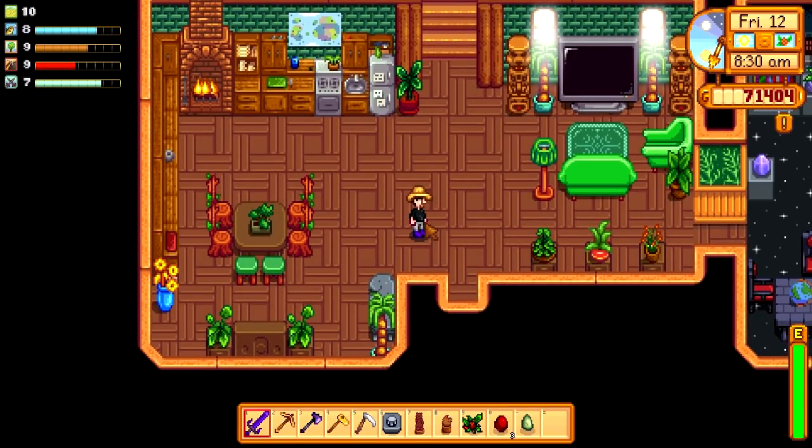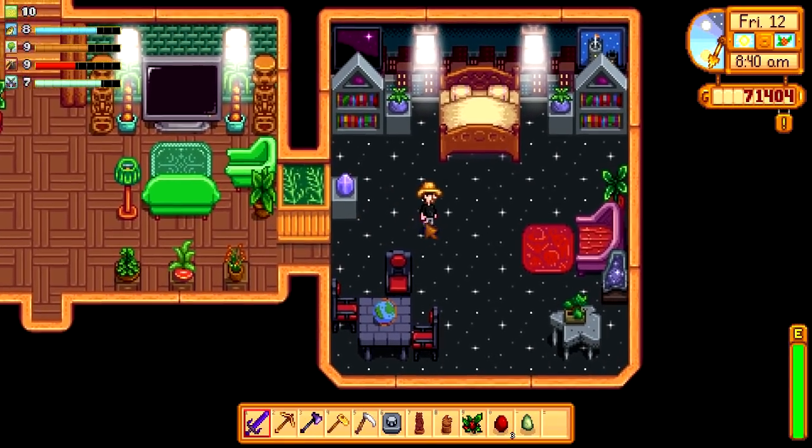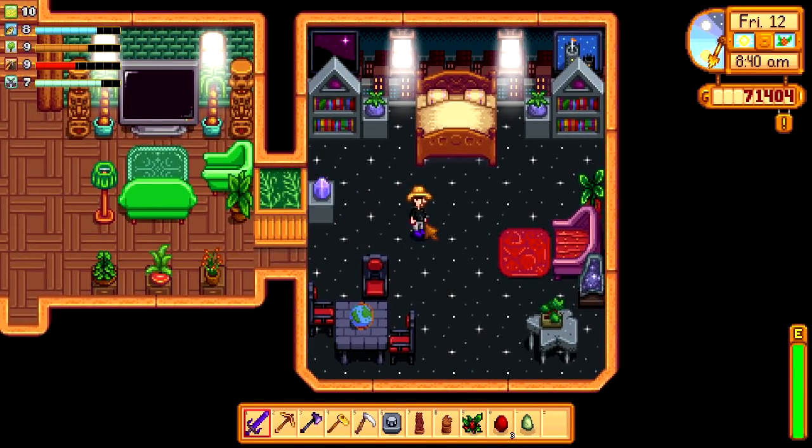And I was thinking to myself, when we marry Abigail, she's going to move into the house, and she does sleep in the same bedroom. So Abigail is a slightly spooky one. She likes Halloween and all that. So I thought I would do a spooky themed bedroom for Abigail. What do you guys think? I really like it. I think it looks awesome.